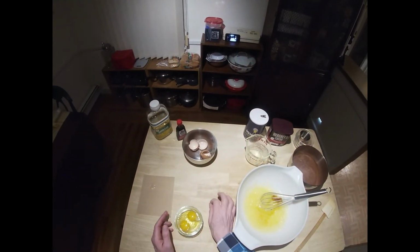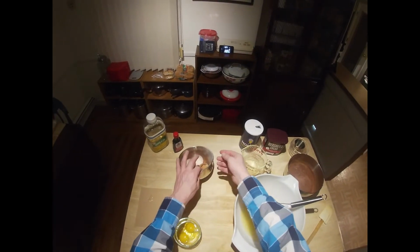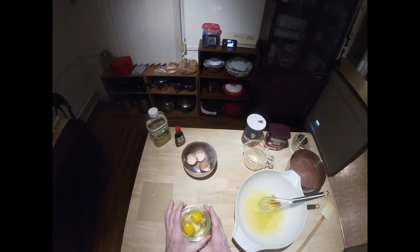Always crack your eggs on a flat surface. If you crack your egg on the edge of a bowl, the edge is just going to drive right up into the shell like a knife and push little pieces in there and make a mess.